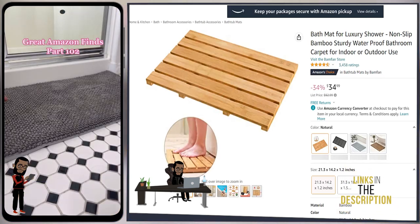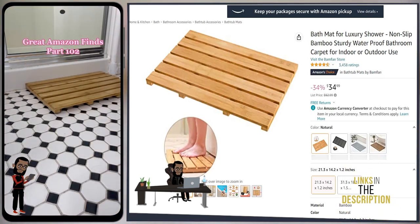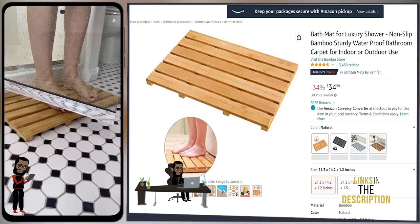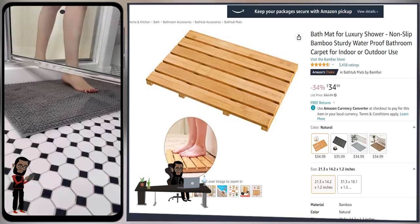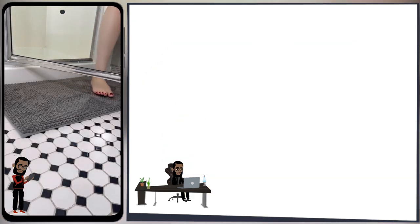I jumped on the bandwagon and finally upgraded to a bamboo spa mat. It is water resistant, so it won't get sopping wet, and it's slightly elevated, so the water has plenty of room to breathe and evaporate quickly, so it won't grow any mold or mildew like a traditional bath mat will.